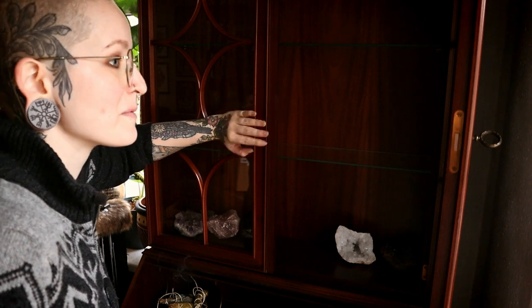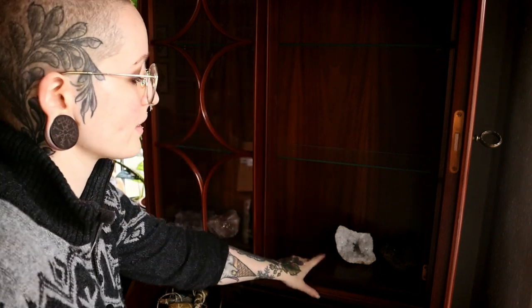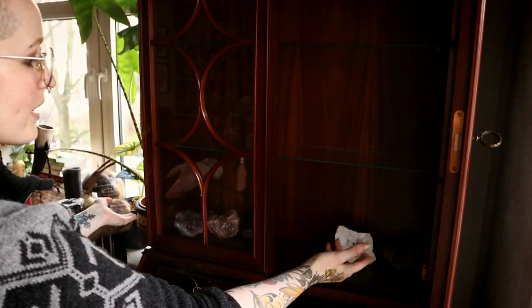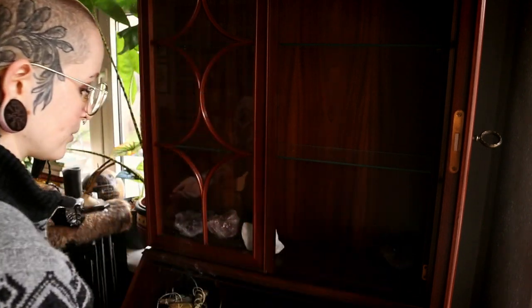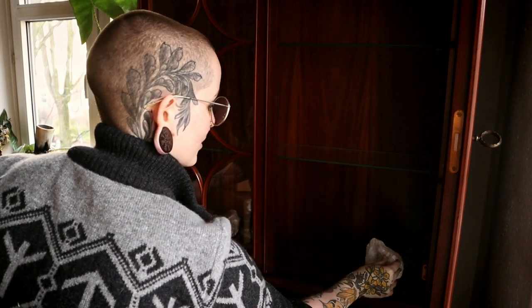I have to keep this door closed though, still, because the upper part is not attached to the lower part. So if I open both doors, it will come down on me. That's also why there are crystals in there. I had to use my bigger crystals to keep it on the lower part.